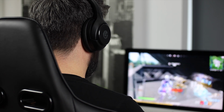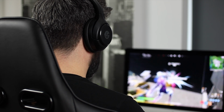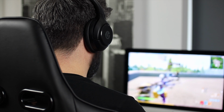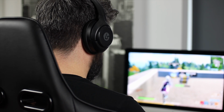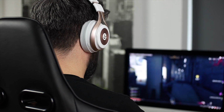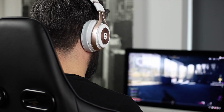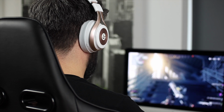Overall sound quality though was extremely good. I had no issues whatsoever with regards to hearing those intricate details that you may need with regards to multiplayer games, and even when playing story-driven games, it gave me a really nice immersive experience that you don't necessarily get from using your device's speakers, for example, or even a pair of external speakers. You've got that really nice sound quality from left to right, and overall they sounded really good.